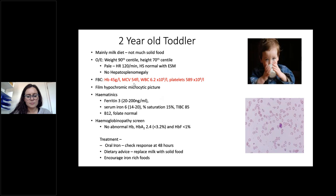Okay, so this is an example. You've got a two-year-old toddler who is very well nourished. They're growing fine on the centiles, but they're very pale. Their hemoglobin is 45 with very microcytic indices, and they've got a high platelet count, which often goes with iron deficiency. Hypochromic microcytic picture, and on their hematinics, they've got almost no iron stores at all. Low serum iron, low percentage saturation, with a normal B12 and folate.